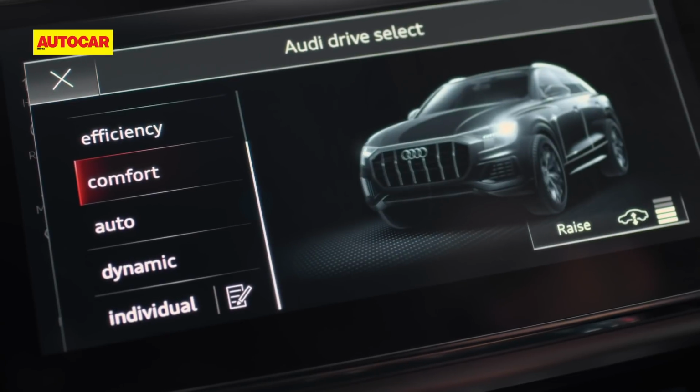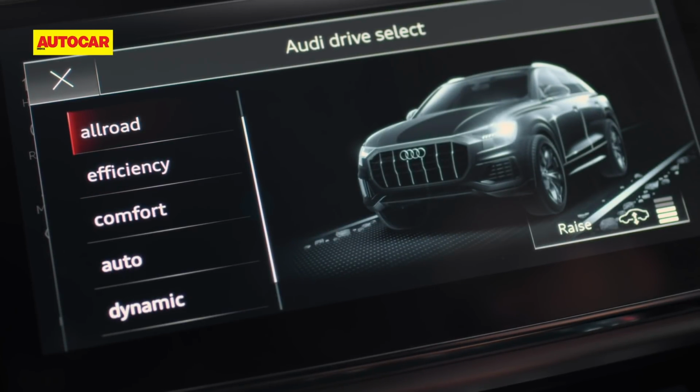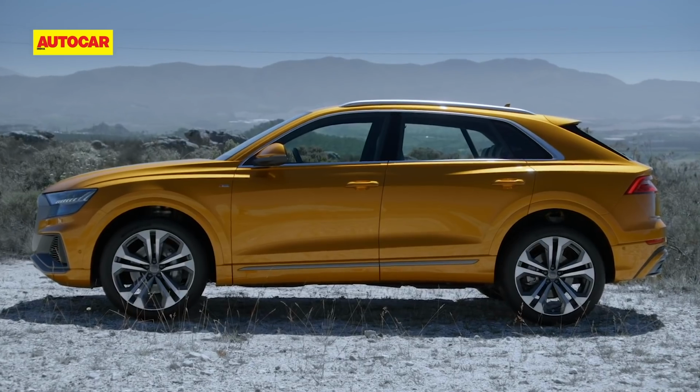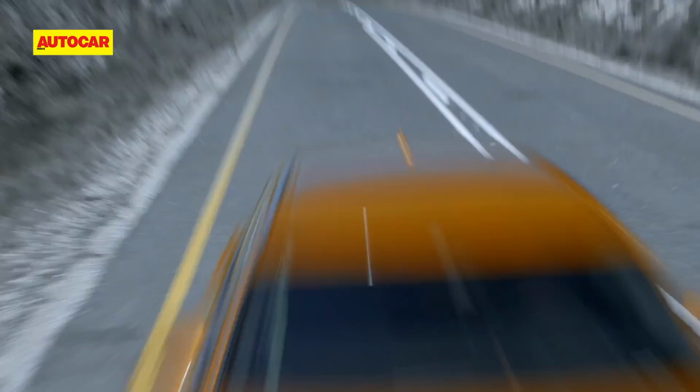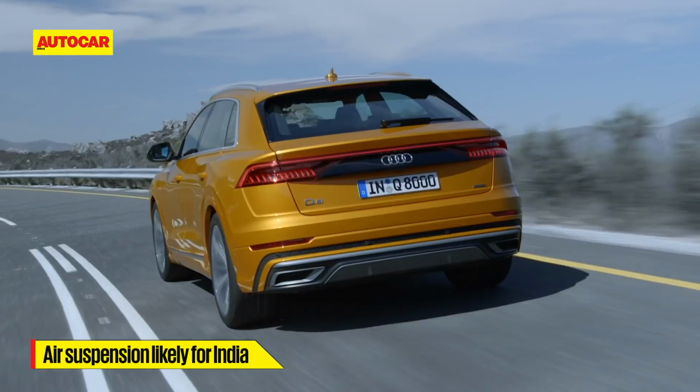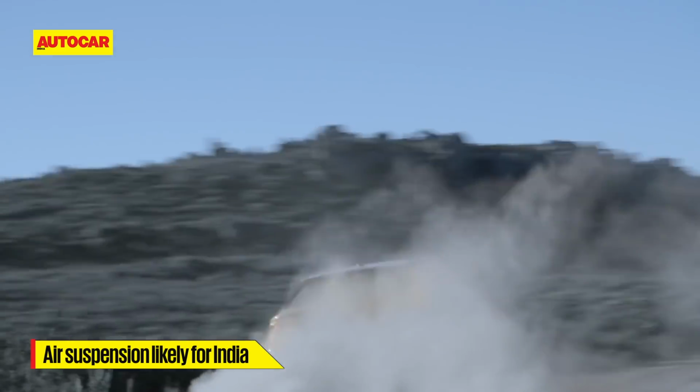As standard, the car has 7 selectable driving modes that alter the suspension, steering and engine, ranging from off-road modes to more sporting setups. The Q8 can also be specified with one of 3 different types of suspension, one with steel springs, 2 with air springs, and it's the latter that's likely to come to India.